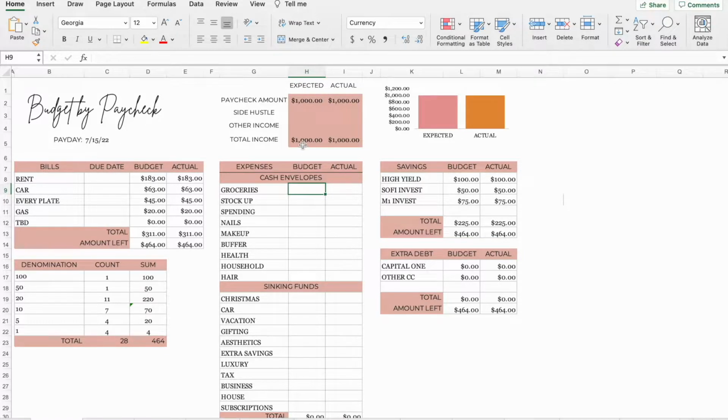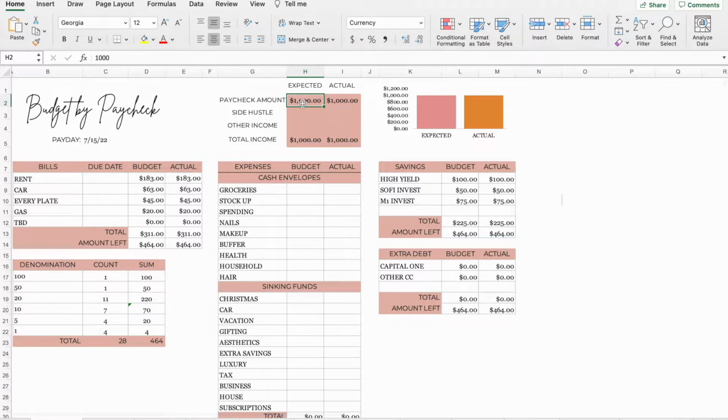So up here, this is my paycheck amount. This is actually not what I got paid. I already deducted a little bit of a credit card I had to pay off. My 401k has already been deducted, as well as health insurance. So this is the remaining amount. Just for personal reasons, I don't like to let you guys know what my full paycheck is, but this is around what it looks like. So paycheck amount is $1,000.